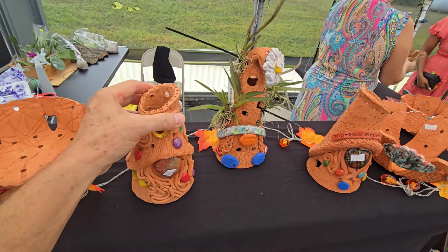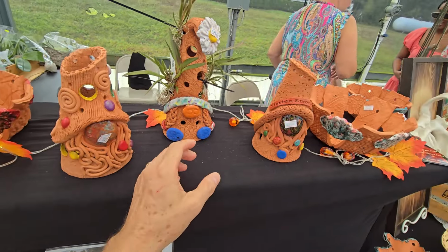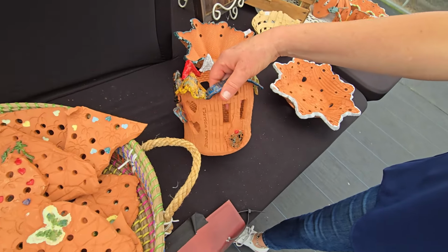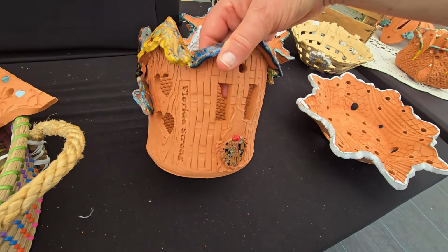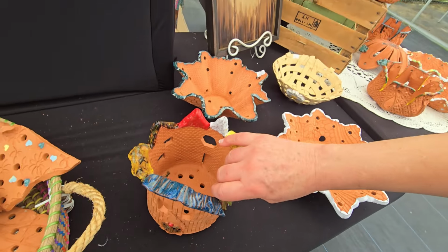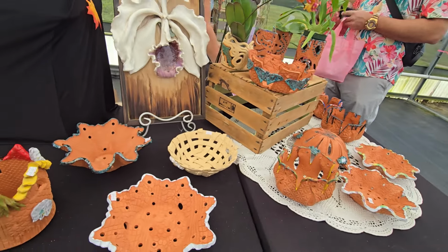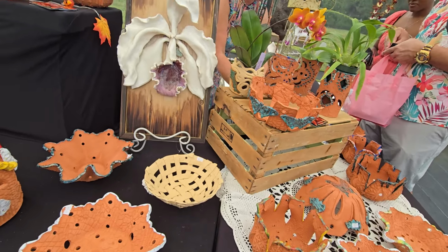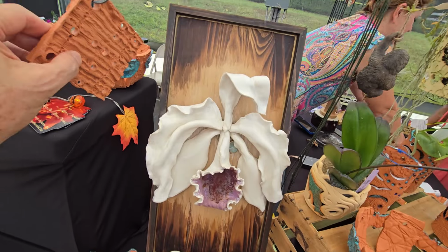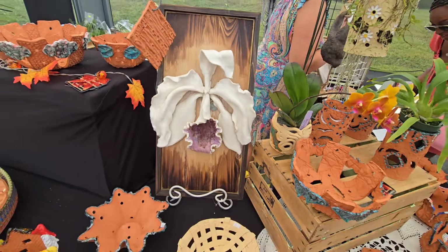She's making these gnomes. This is really cute, also. A little gnome coming out of the house. Let's get to the fun part. They are for grabs. This is beautiful. Have we seen it? I think we have, in the display. Venice? Maybe.